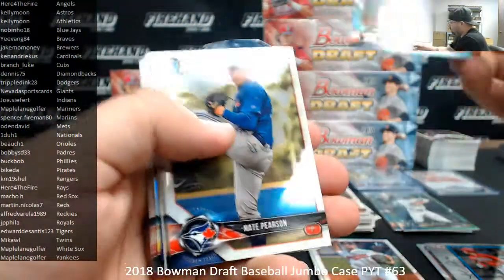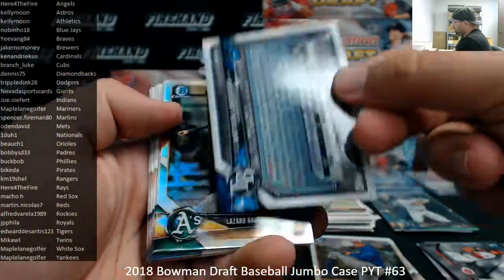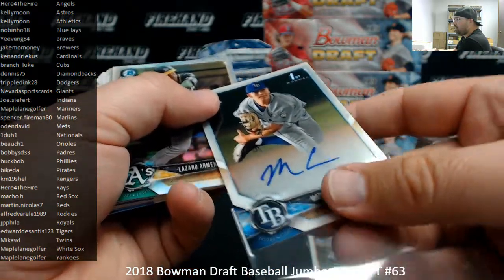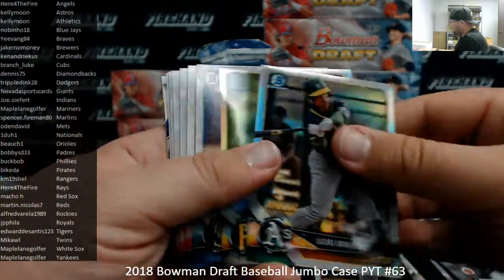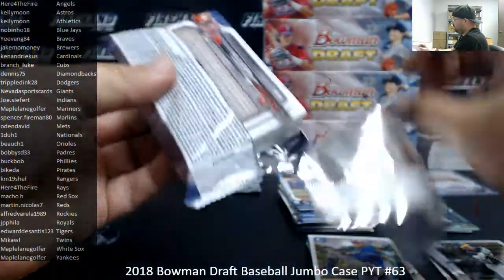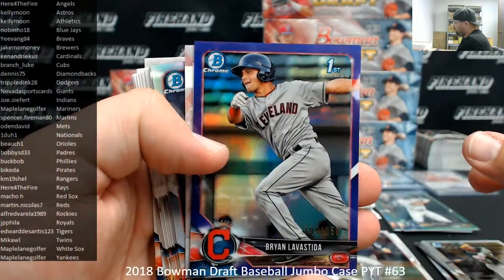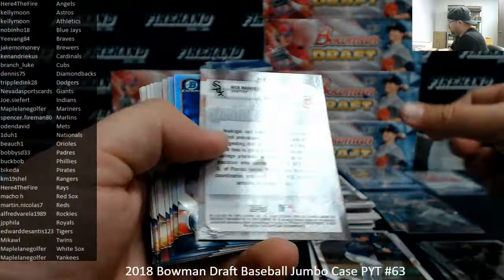Got a sky blue paper of Jason Schroeder to $4.99 for the Astros. Next auto is Matthew Liberatore, Tampa Bay Rays. Base auto, Rays belong to Hereford Fire. Got a purple refractor to $2.50, Brian Lavastita for the Indians. Indians belong to Joe Seifert.